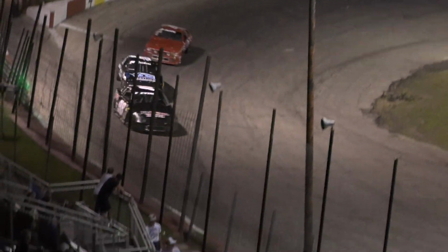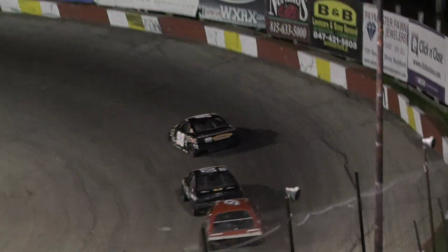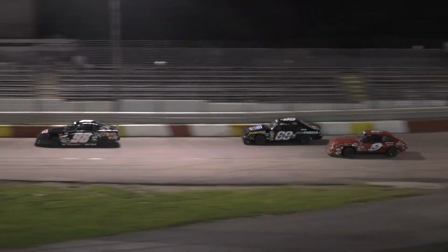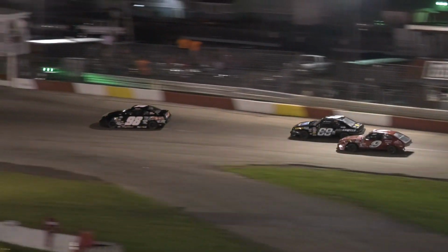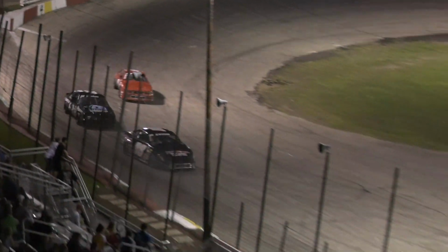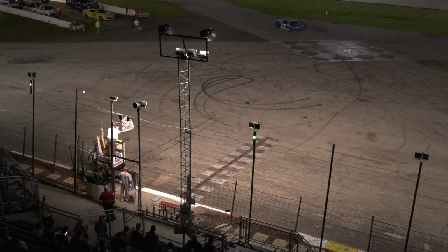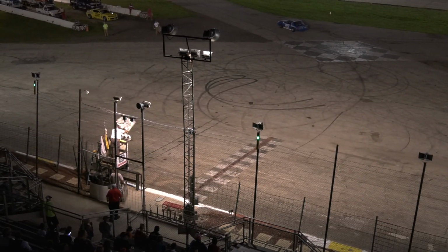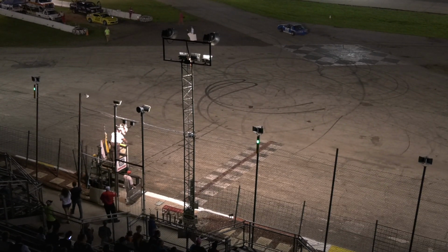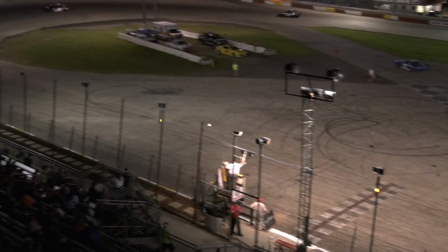1 to go as they come to the white flag. It's still Evank, Erickson, and Rood, your top 3. Can the Pinto catch Erickson? Will Evank hold on? It's going to be the 98 of Kelly Evank, the 68 of Steve Erickson Jr., the number 9 of Aaron Rood, the 33 car of Tim Finstad, and rounding off your top 5 is the number 19 of Justin Pearson.